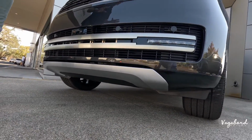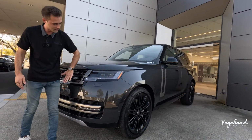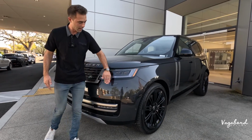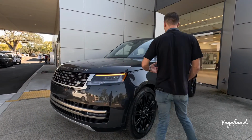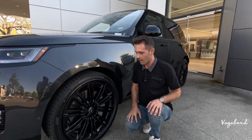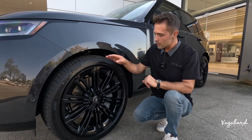Now, very classy, very luxury. I love how it just kind of flows together, everything is just kind of flattened and tucked in, giving it more of a simplistic look. No wheel well trim, love that on these 2025 Range Rovers. We see that in the prior models as well.